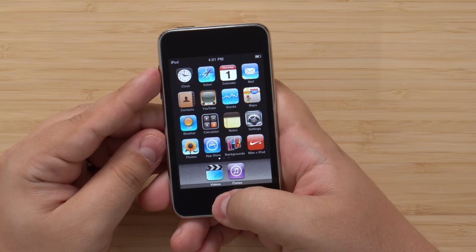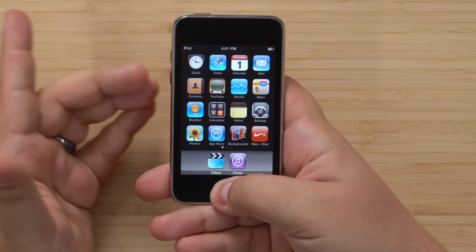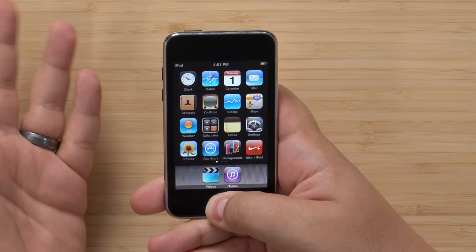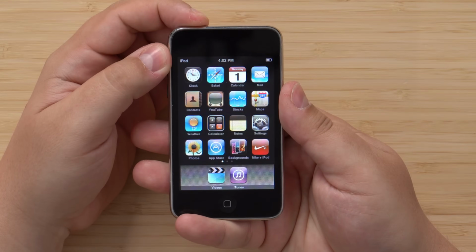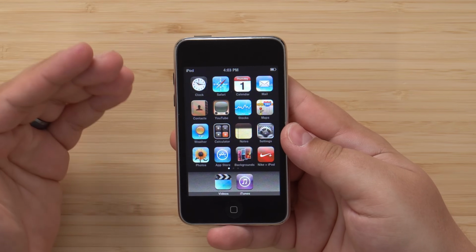Yeah, some other things to note, like the home button does nothing but go home. What happens if I hold it? Nothing. Nothing is happening if I hold the home button. That is insane. If you hold the power button, I think you just get the little thingy that tells you if you want to power off.